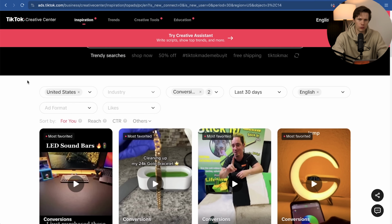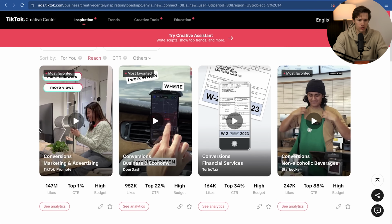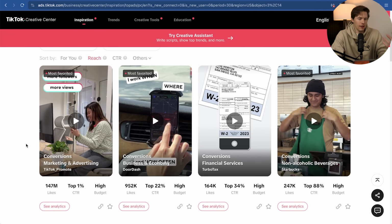Now, there are many other tools we'll talk about in just a second, but I also want to mention that a lot of people have access to this. A lot of people know about TikTok's Creative Center. And so if you just go with the very first one, like if you go to reach here and you just go with the absolute most reached product, then a lot of people are already going to be doing that. It's going to be very competitive in that space, and you don't want to end up in a super competitive space. It's going to make it a lot trickier, and your ads are going to be more expensive.